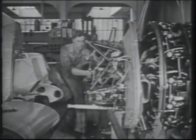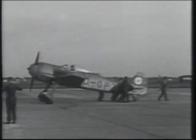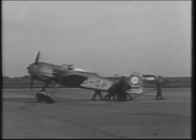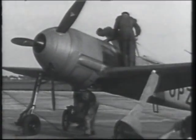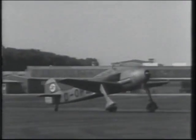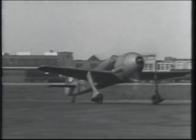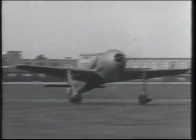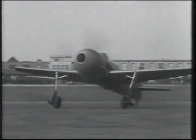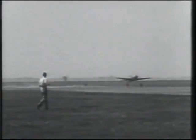But the early 190s had a major problem with the large radial engine, which made for a very unaerodynamic nose. To counter this, the first prototype was fitted with a special cone and a fan, one to improve the plane's shape and the other to assist in cooling. But the cone-fan combination simply didn't work, and test pilot Saunders complained that flying the 190 was like having your feet in a baker's oven.